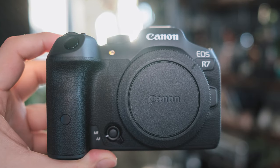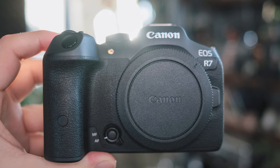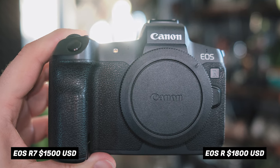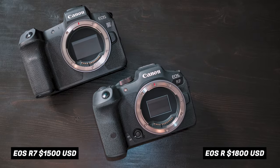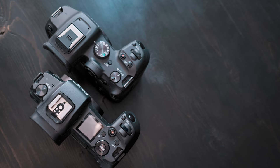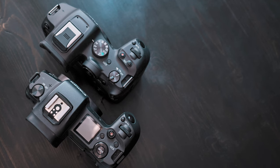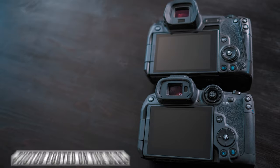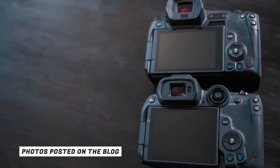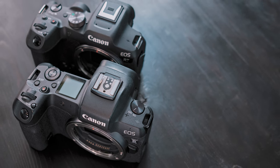So here's the thing with these two cameras. They're both fantastic cameras, but they're also very similarly priced. So if you're thinking of buying one, you might also explore the other one and think maybe I should buy the other one as well. So in this video, we're gonna go over the specs and then we're gonna talk about which camera is best suited for what type of photographer or videographer, because there are subtle differences between the two cameras which kind of push them in one direction or another. So that's what we're gonna talk about in this video.